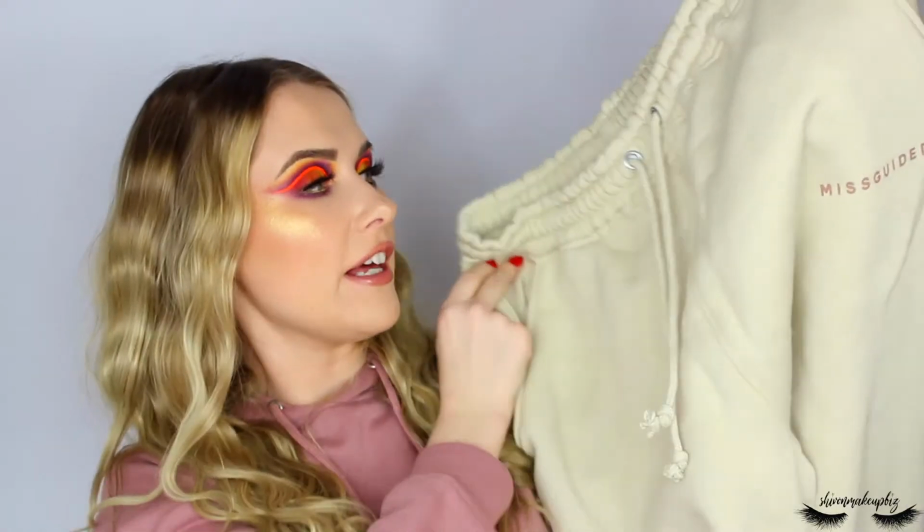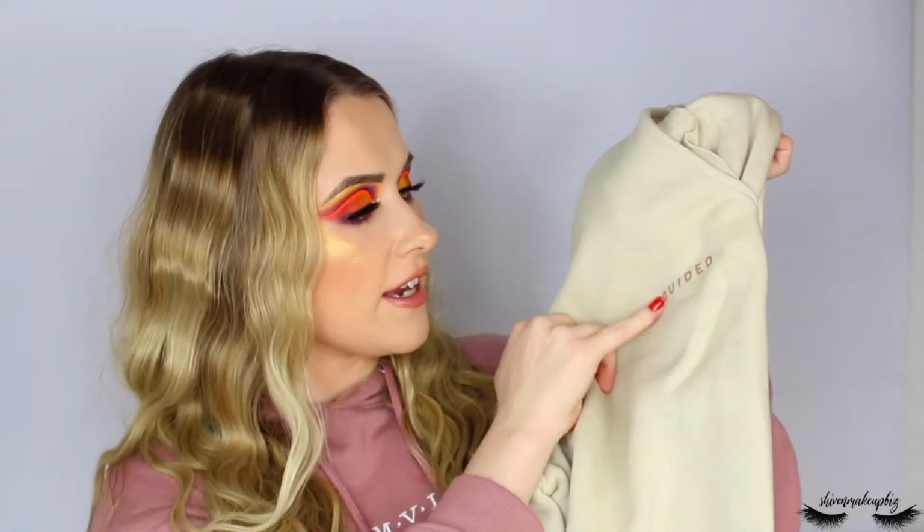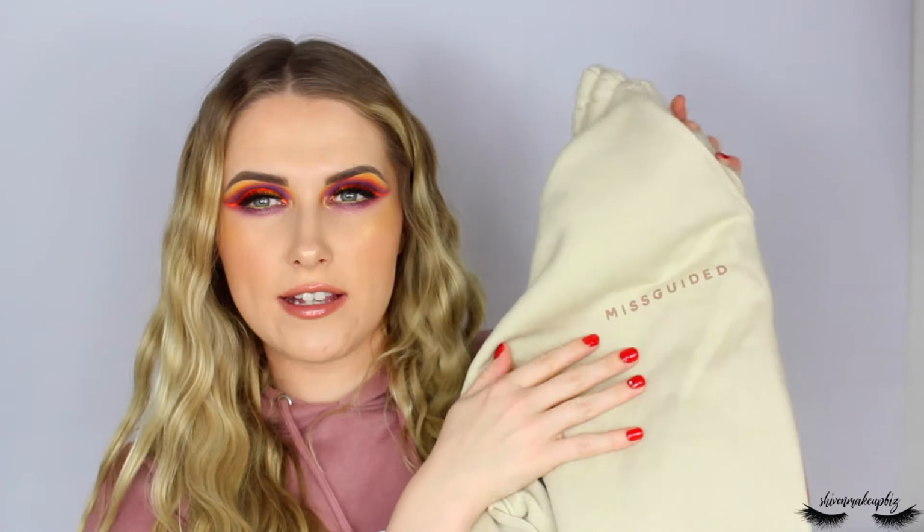sand. Do you remember we had the issue of the yellow jogger? But these are actually like a nudie sand colour, and they just have Missguided on one of the thighs. It's quite understated, which I quite like, because I'm not a big fan of when they blast branding over everything. That's just not my cup of tea. But I do like how it's quite understated and it actually looks quite nice, and it's got that super nice fleecy material on the inside.